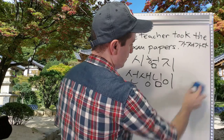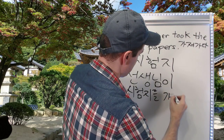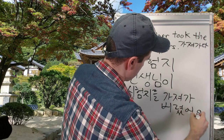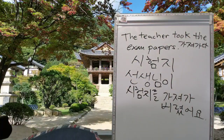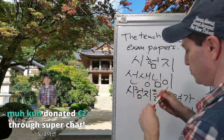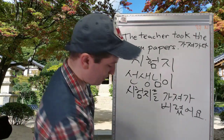Oops. Let me write it down here. Oh, I got a donation. Let me just write this down. Let's see who donated. Muku, $2 donation. Nice, thank you. Do you want to see a KiCat dab or do you want to see a different kind of dab? Let me know what kind of dab you want to see. While you're writing that, I'm going to explain this.